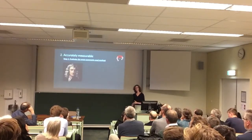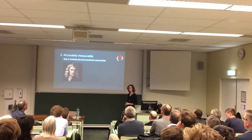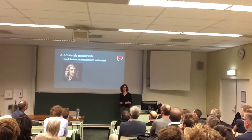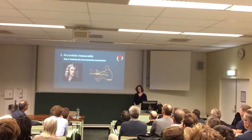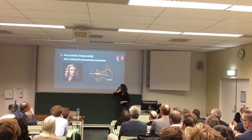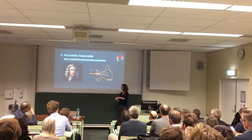So there are already methods that determine power output in practice. The first step for us was to evaluate whether the most commonly used method correctly calculates power output. What the commonly used method does is determine the force that a rower applies at the handle and the velocity of the handle.